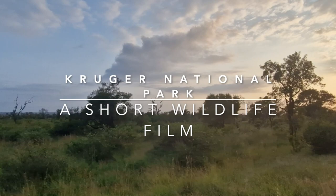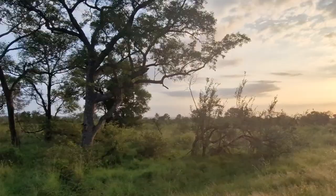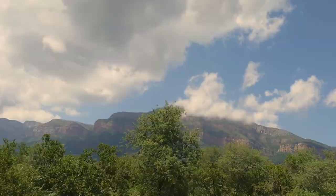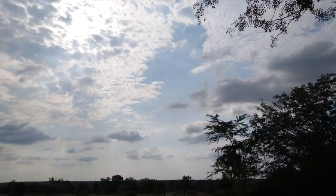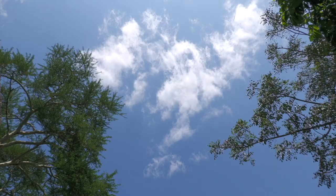The sun rises over Kruger National Park, one of Africa's oldest protected areas for wildlife. The park preserves a diverse range of habitats and is home to an extensive variety of fauna and flora. The hot sun dissipates the grain clouds to nothingness.